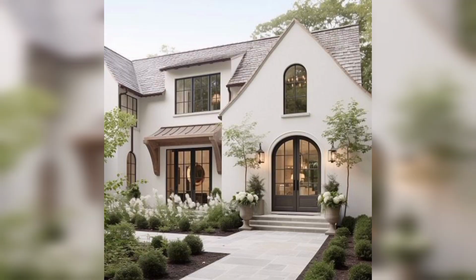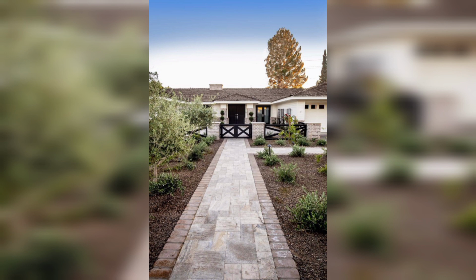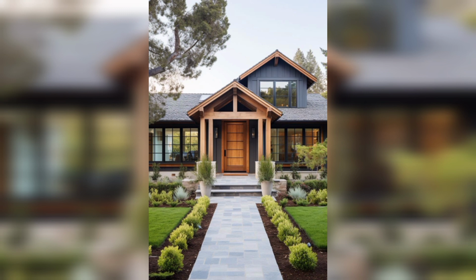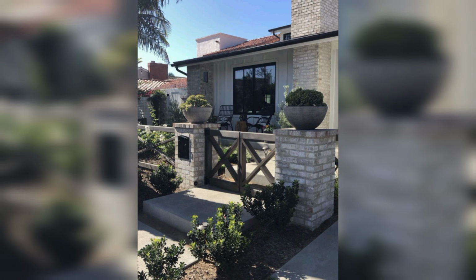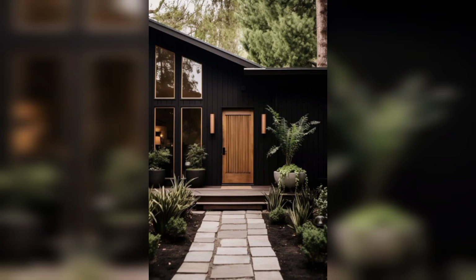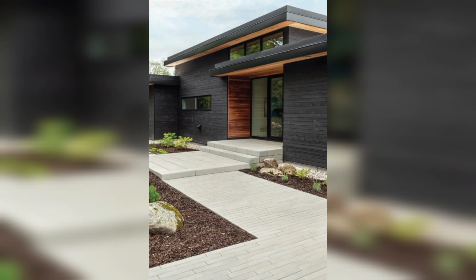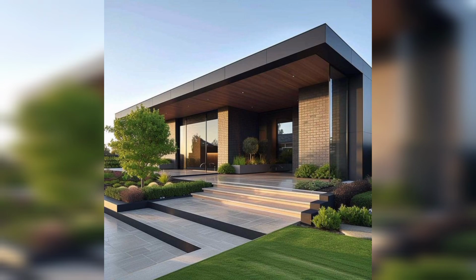Landscaping. The landscape around your entrance sets the tone for your home's interior. Consider incorporating lush greenery, colorful flowers, and well-maintained pathways to create a warm and inviting atmosphere. Shrubs, plants, and trees can add depth, while flower beds or potted plants can add pops of color. Do not forget to keep the area neat and well-maintained and free of weeds.